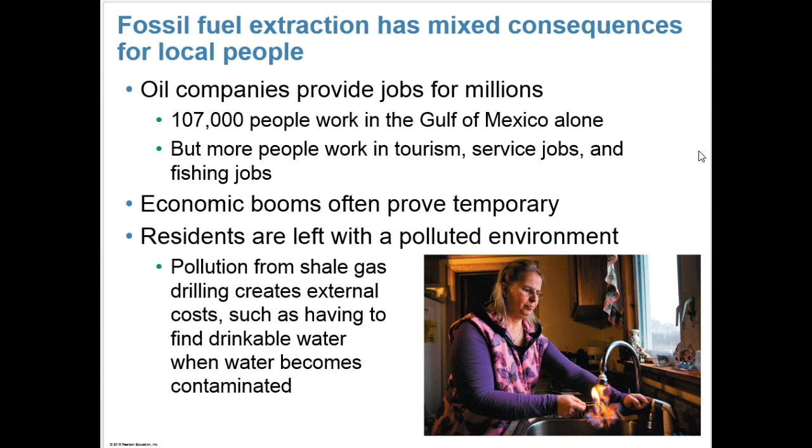Fossil fuel extraction has mixed consequences for local people. Oil companies do provide jobs for millions. 107,000 people work in the Gulf of Mexico just alone. But more people work in tourism, service jobs, and in fishing jobs. Economic booms often prove temporary, and residents are left with a polluted environment once it's all done. And pollution from shale gas drilling creates external costs like having to find drinkable water when water becomes contaminated.